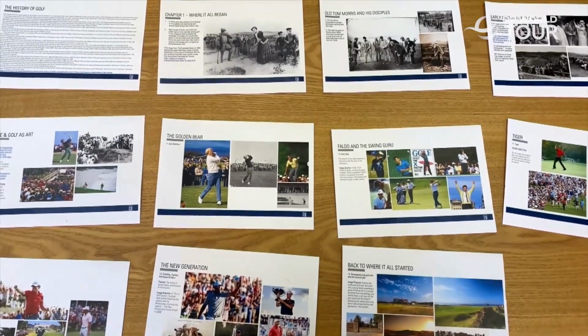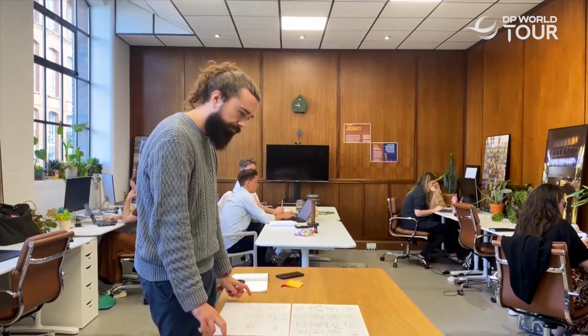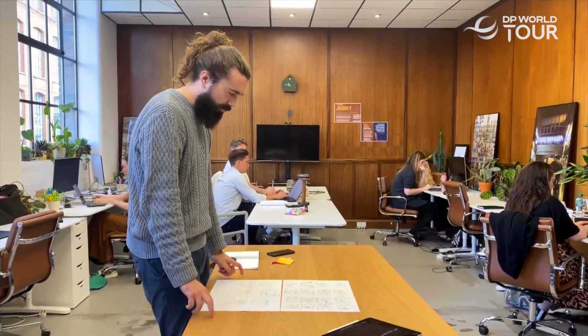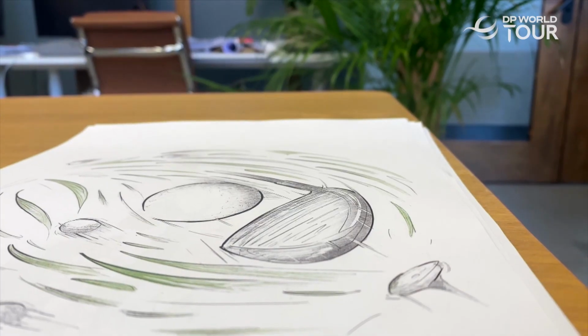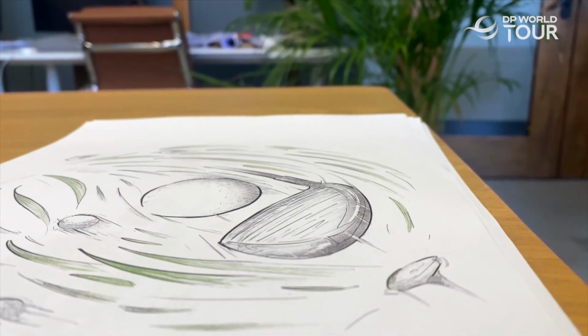The fact that we had access as well to golf historians and any archival information and materials that we needed along the way was super helpful in understanding every element that needed to go into this illustration.